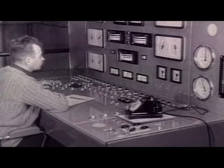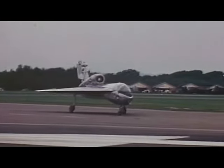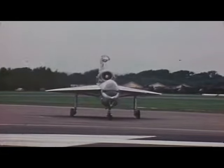In April 1960, France began its first studies for a future supersonic airliner, seen here in its wind tunnel testing. Meanwhile, in Britain, aerodynamic research continued.